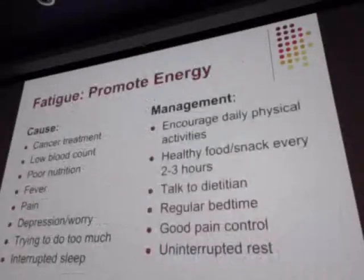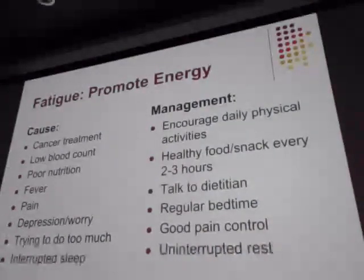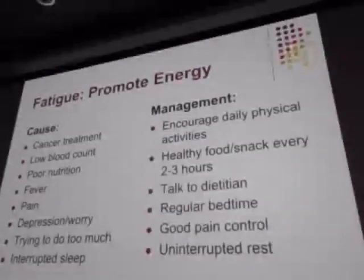With their fatigue, the causes: cancer treatment, low blood counts, poor nutrition, fevers and pain, depression and worry. When someone has depression or they're worrying a lot, it really can take its toll on their energy level. And so that in and of itself can be pretty daunting. Trying to do too much when they finally feel good, and interrupted sleep.